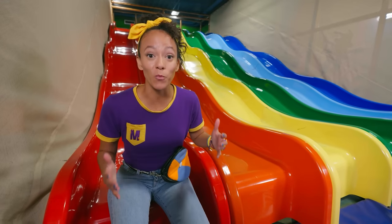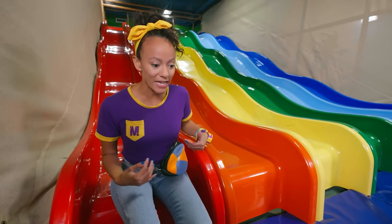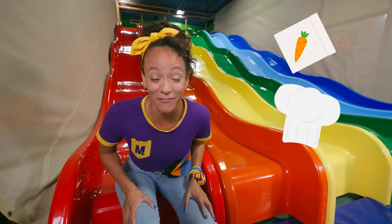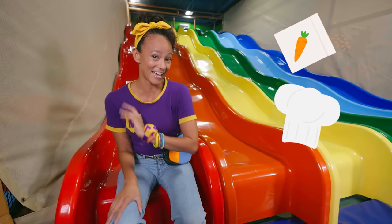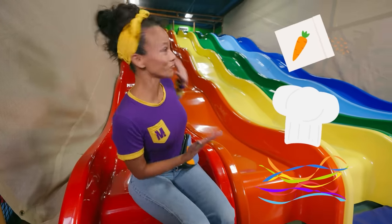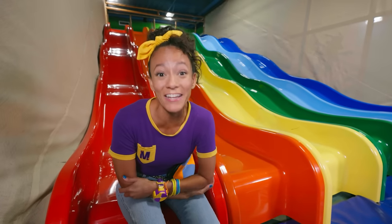We figured out where to use the items that Blippi put in my jam pack. We got to plant carrot seeds, and I wore the chef's hat when I made pizza in the pizzeria. And the rainbow ribbons led us to these really cool rainbow slides. Oh, it was so much fun playing with you.